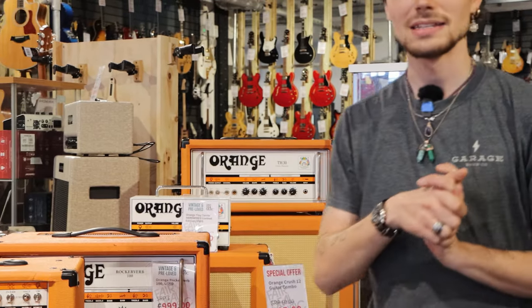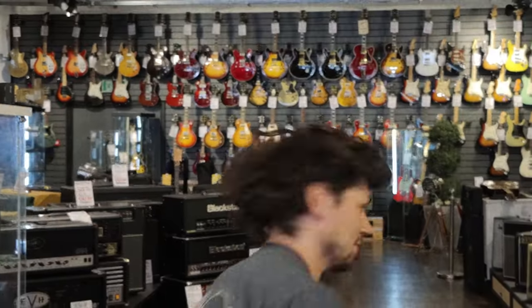I don't really think that Oasis used many pedals in their early days. I'm sure that they did in the later days. I'm not even sure they'd do it in the later days. I think just plug it in. So how about we just plug it in and see? Let's have a look. Let's do it. Run.